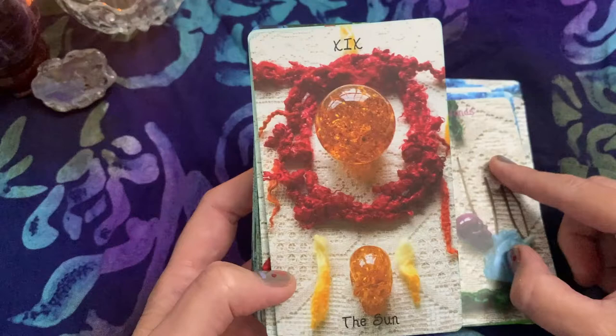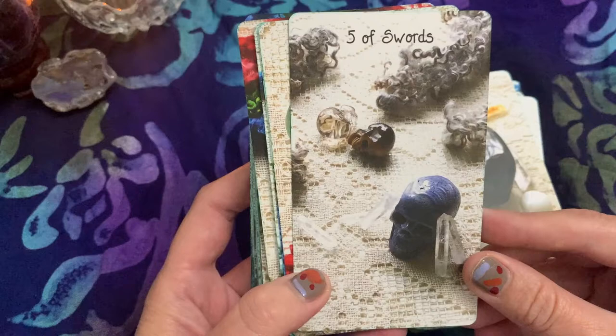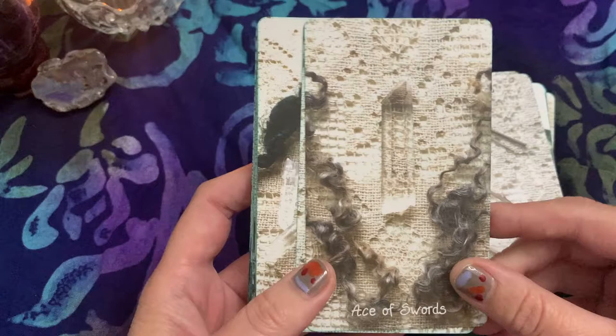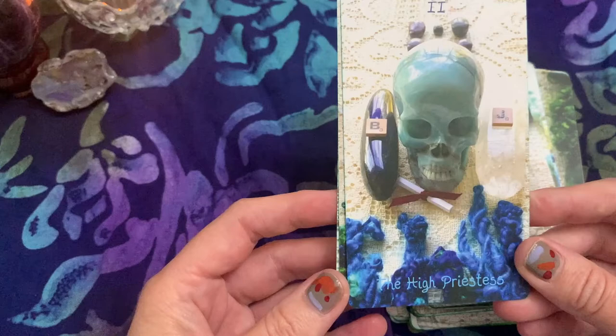Look at that chariot, that's so cool. Look how clever that is. Five of Swords. She's used wool to create the scenes as well. The Scrabble pieces for the B and J on the pillars for the High Priestess. It's excellent, I love it. It's the Crystal Skull Tarot.